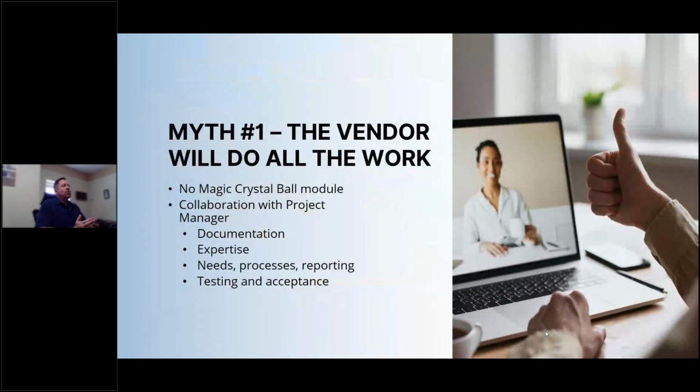Vendor will do all the work. As Katie mentioned, I spent many years as a project manager and then overseeing that department. What I used to say is, while we have a dozen standard modules, one that we don't have is a magic crystal ball module that tells us what you need in your system beyond the standard functionality.